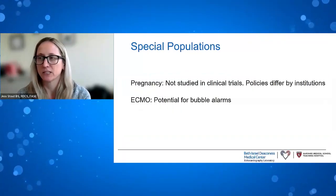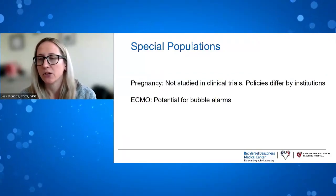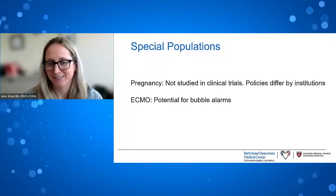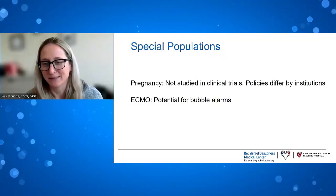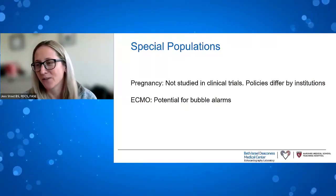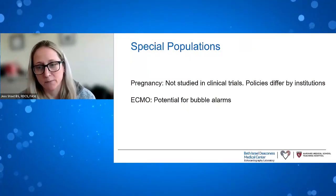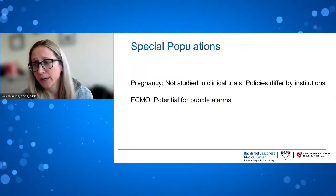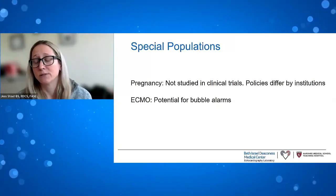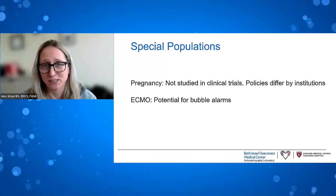And just some special populations. A lot of people ask about pregnancy, and pregnancy hasn't been studied in clinical trials, and there's a reason for that, because no pregnant woman is going to step up and say, yes, please give me this contrast and see what happens. So again, this will differ by institution. The theoretical concern, which Jordy covered earlier, is that the contrast agent will clump together and can potentially cause placental obstruction. But the vascular bed is so large that that's really just not feasible.